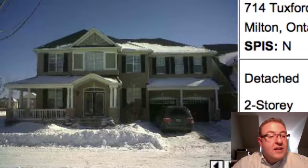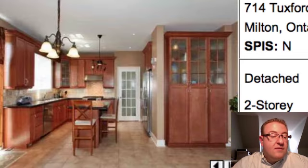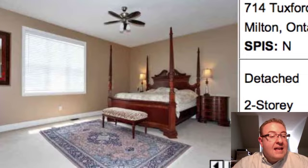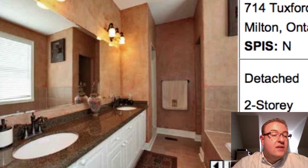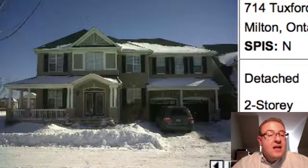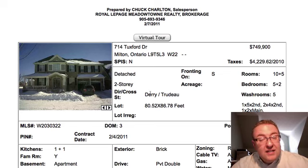Tuxford is at $749. Tuxford's a great street. It's right on the corner of Trudeau and Tuxford. Nice inside, beautiful. I've liked this home from afar for a very long time. It's a great model, 3,700 square feet. And, well, the hardwood floor, the upgraded bathrooms, they finished the basement too. So there you go. So these models can typically sell for low sevens, you know, with some upgrades, backing onto green space, so there's no neighbors behind, plus the finished basement.